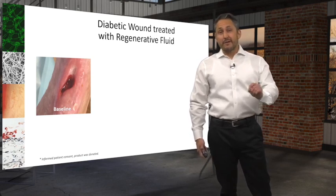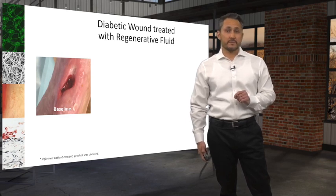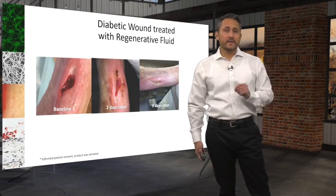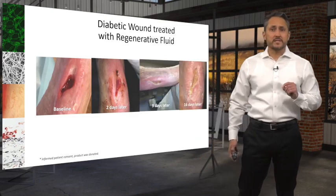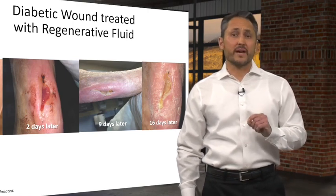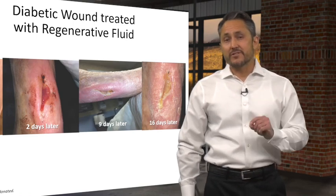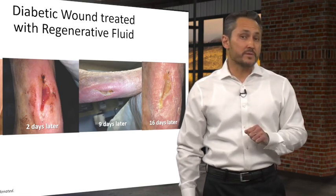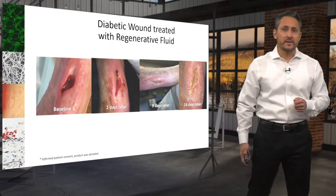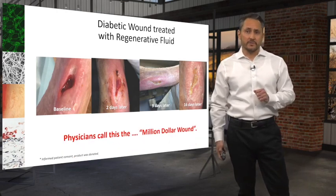So they threw everything at this wound that they possibly could think of, and they couldn't get it to close in this patient. 5 years of treatment. We treated this with the regenerative fluid, and you can see the sequence. In just over 2 weeks, we've got complete epithelialization, or we've got wound closure. Now, it's not fully healed, but they had never seen these types of results in all the different treatments that they've tried in 5 years of treating this patient. And so they affectionately named this patient the million-dollar wound because of all the resources that they had spent trying to get it to close.